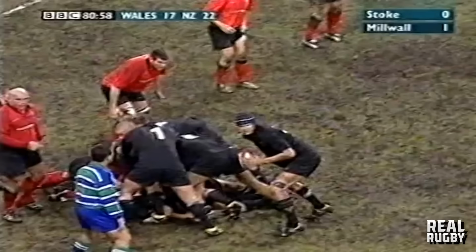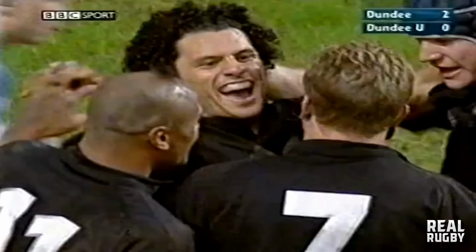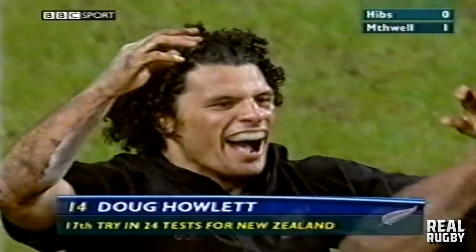Tana Umanga puts it into the gap. Martin Williams is back. Doug Howlett beats Martin Williams to the ball. Individual brilliance from Doug Howlett. And that is a typical All Black response. That is why they have such a long history of dominance. They come straight back at you.